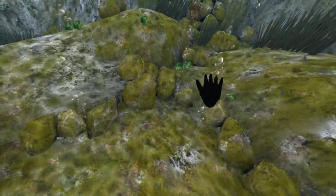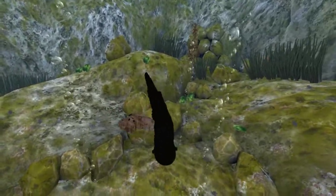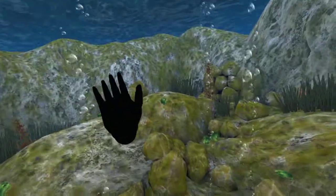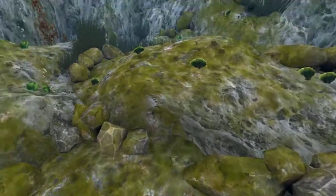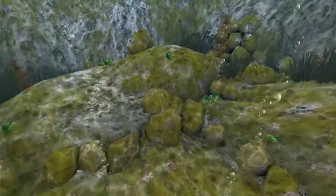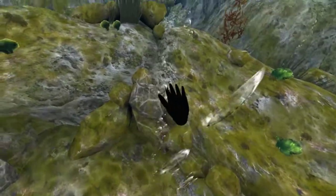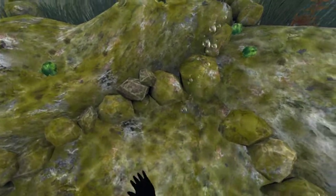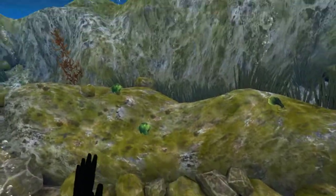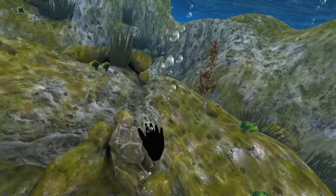Look at your right palm. Notice how acidity has corroded the sea snail's shell. Now take a moment to walk around and look for sea snails in this area. Couldn't find any? That's because there are no living sea snails here. They can't survive in this environment.